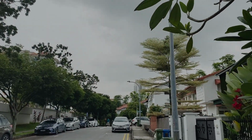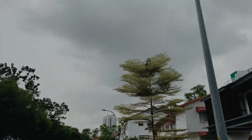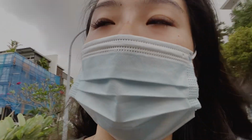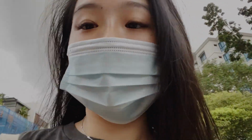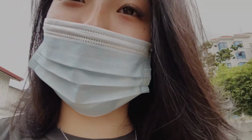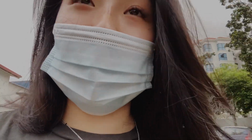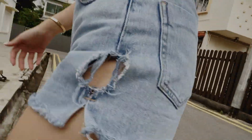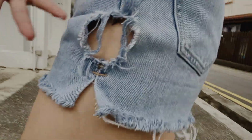Pretty nice day today, although it might get rainy in a bit, but let's just hope that it doesn't rain because I did not bring my umbrella out. Also, I wanted to tell you guys that my pants is broken. I don't know if it's broken or it's a design. I would like to think that it's a design, but I'll show you guys in a bit. What the hell is this?